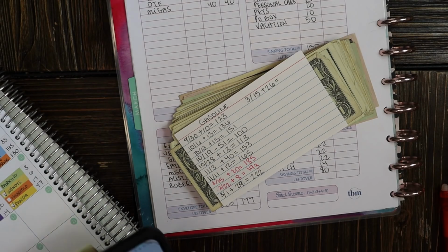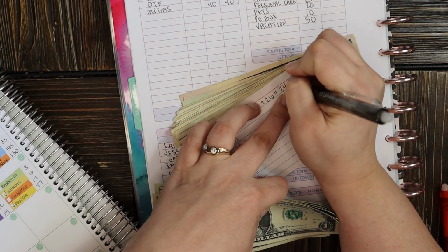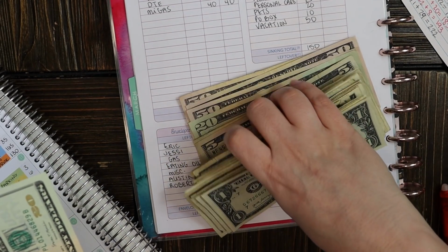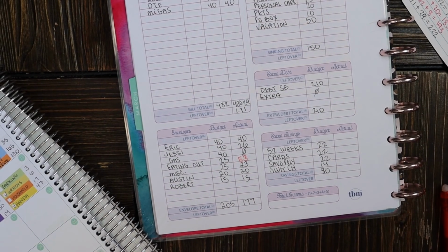222 plus 26 is 248. So that is what I should have in this fund. Anytime I add money to a sinking fund, I always like to count it up just to make sure that it's accurate. So we're going to do that now.